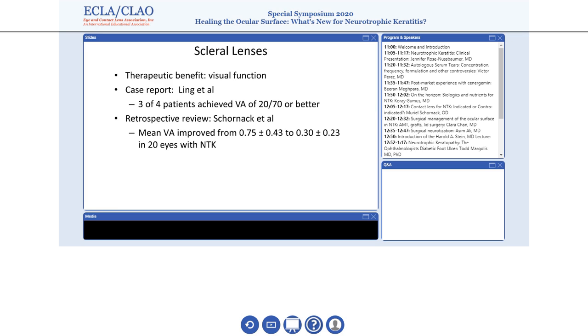The study by Ling talked about a few different types of non-healing epithelial defects. Three out of the 4 patients who had neurotrophic keratopathy achieved visual acuity of 20/70 or better. Here in the United States, that means that they can drive during the day, and so that is a landmark visual acuity.